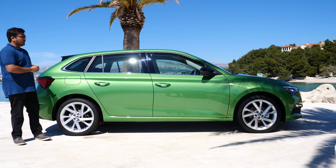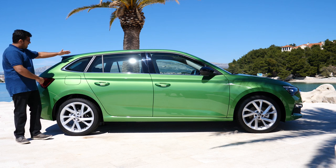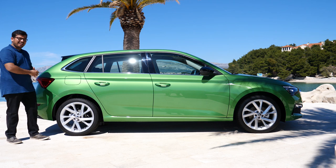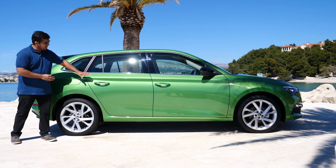The proportions of this car are really nice, very interesting, kind of similar to the Rapid Spaceback that it replaces. Yes, it is a hatch, but it's fairly long, and the sloping roof line towards the rear of the hatch just amplifies the length of it, and it almost seems like a quasi-combi or a semi-estate, even though it's just a hatch. I think overall, a very handsome design with some very subtle but clean design lines as well. What do you guys think?